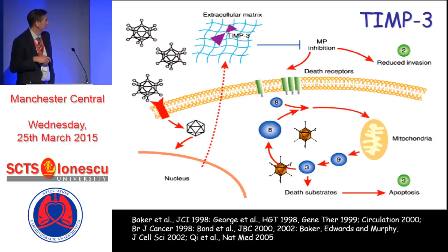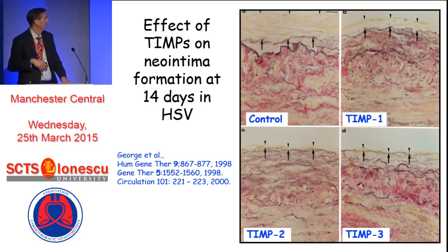TIMP3 then has a signal peptide on it. It's secreted. It binds to the matrix around these smooth muscle cells. And then through its ability to block metalloproteinases and also metalloproteinase-like family members, it reduces smooth muscle cell movement and invasion. And at high concentrations, it can actually kill those cells. It sounds like a really bad thing to do, but this only really happens at very high concentrations, which is at the subendothelial layer. So this combined approach might be quite important.